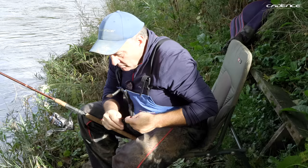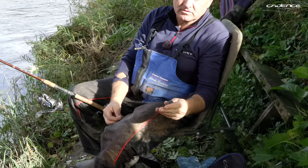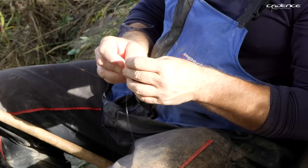So actually, I'm not going to put anything in to start with. I'm just going to try some meat. I'm going to fish a lead, which is, say, around about 2 to 3 ounces. Obviously, I'll try that to start with. If that's not heavy enough, so if I cast in and the lead's bouncing, I'll fish a heavier lead.